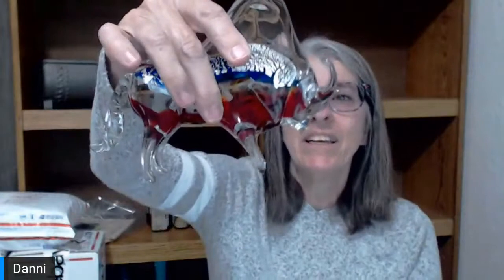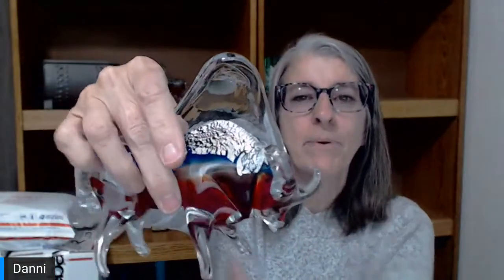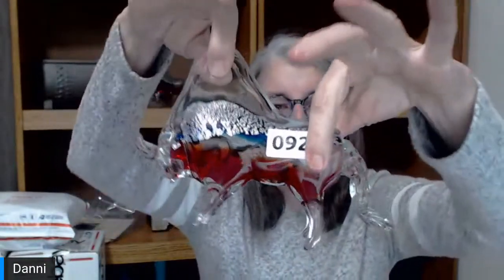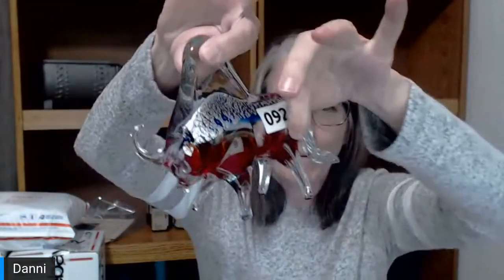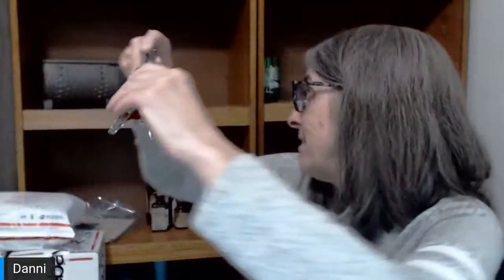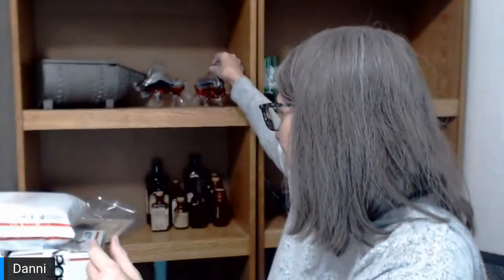So this bull's in a little bit better shape. Okay. He's only got one chipped horn, and it's a little longer, and a little chip on his tail. So not bad. Not bad. See his silver aventurine there. Really cool. But yeah, they're both kind of misfits.